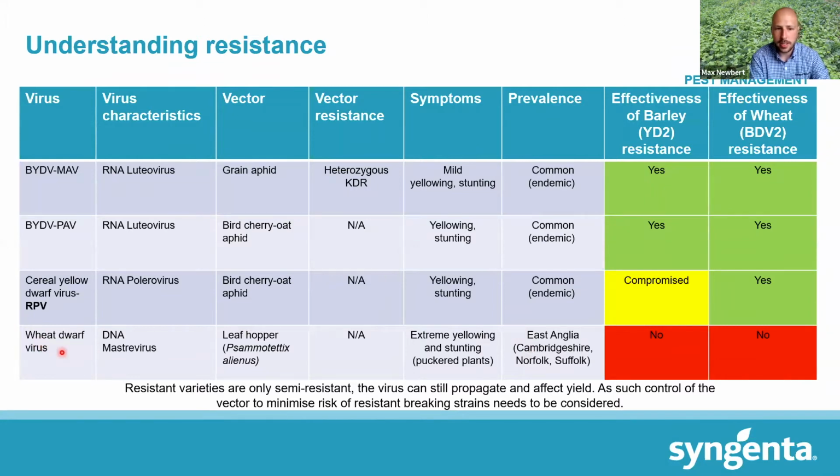The added complication, and this is just for East Anglia, Cambridgeshire, Norfolk, Suffolk area, is wheat dwarf virus. Now, this is a completely different virus because it's a DNA rather than an RNA virus, totally different structure. Also, it's spread by leaf hoppers, and this will primarily express itself as primary infection, and might look like secondary infection near the headlands of barley yellow dwarf virus, but because this is a completely different virus, there is no resistance to this type in the barley or wheat.